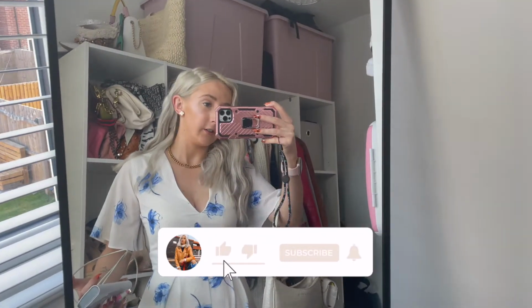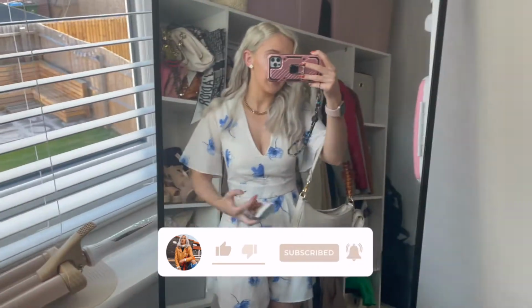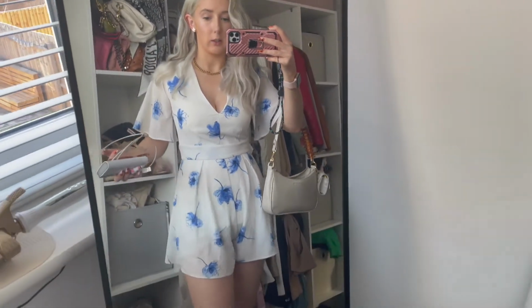I'm yet to brush my hair because I've literally just re-waved it. What is that line on top of my head though? But I've just hairsprayed it, so I'm leaving it for a little bit. I'm wearing this rather old playsuit from Primark, obviously the bag that I literally wear all the time. Just something really basic today because we are going to be walking a lot.